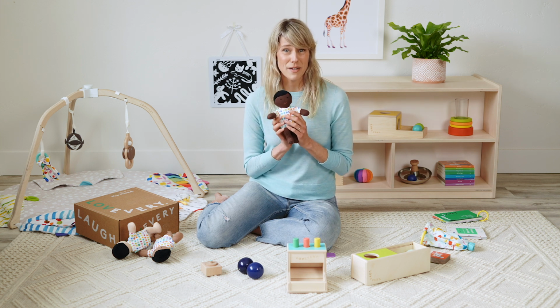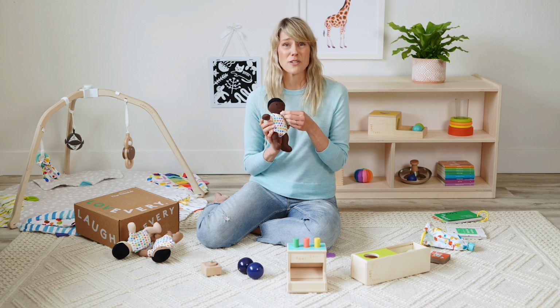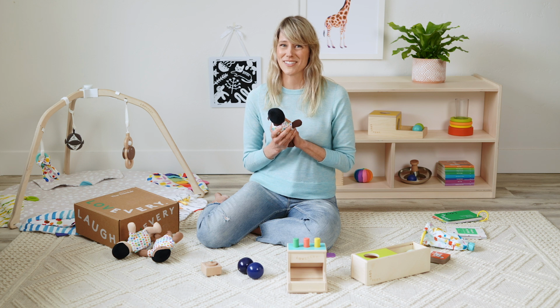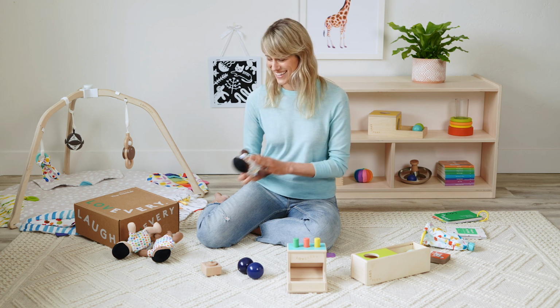At around 14 months, you might notice that your baby will start to actually feed the doll and take care of it. It is so sweet to start to see them caring for another little thing.